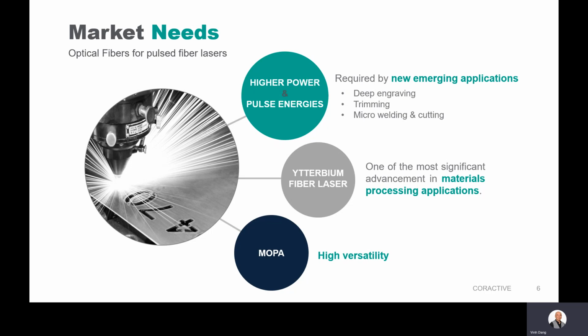So coming back to pulse fiber lasers. The first thing we need to know is, what does the market need? For new emerging applications such as deep engraving, trimming, micro welding, and cutting, the requirements are higher powers and higher pulse energy. As we're targeting industrial application, ytterbium fiber lasers are still the first choice, as it has operating wavelength in 1064 and 1080 nanometers. And of course, a MOPA configuration is also preferred as it offers high versatility.